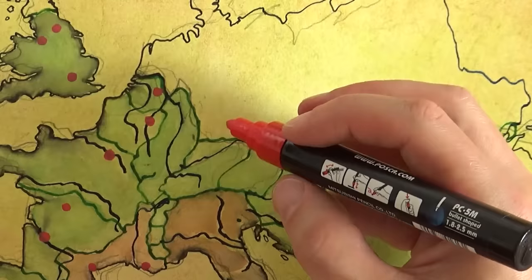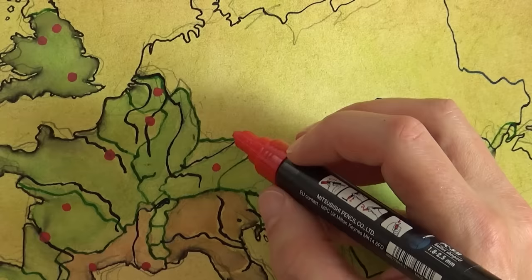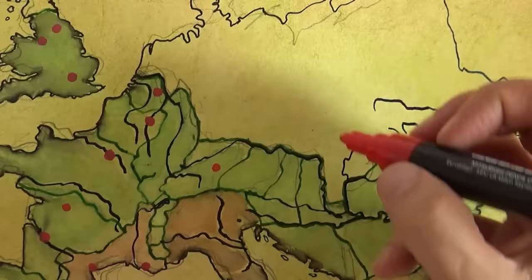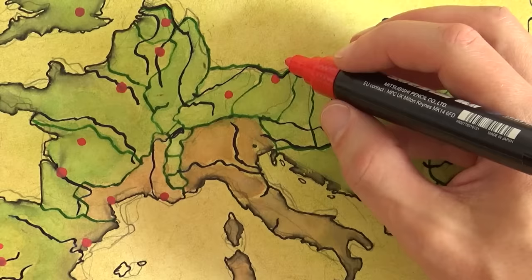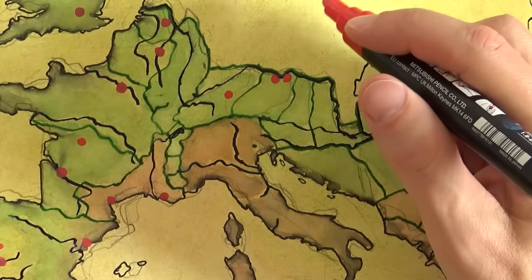And in Raetia we had Augusta Vindelicorum, and that's today's Augsburg in Bavaria, southern Germany. In Noricum, along Danube River, we have Lauriacum, in modern-day Austria. And not far from Lauriacum, we have also Vindobona, that's modern day Vienna.